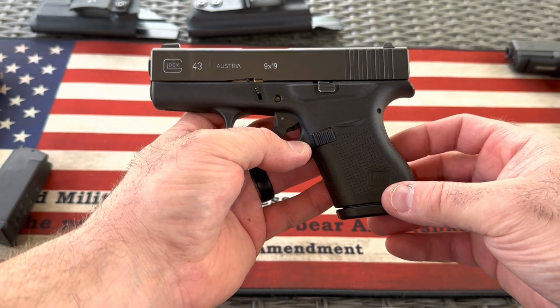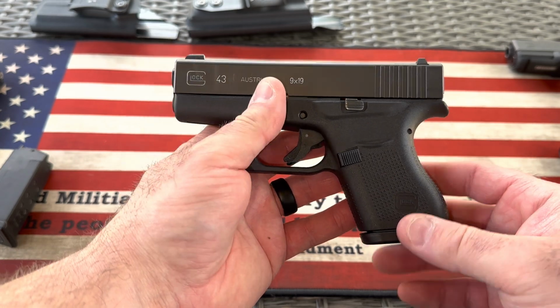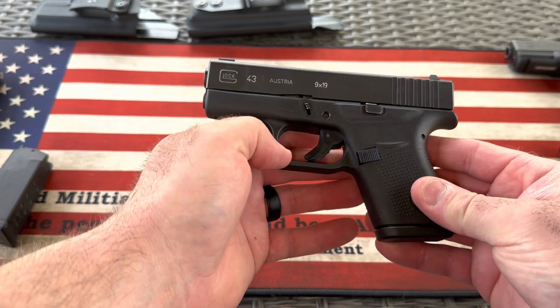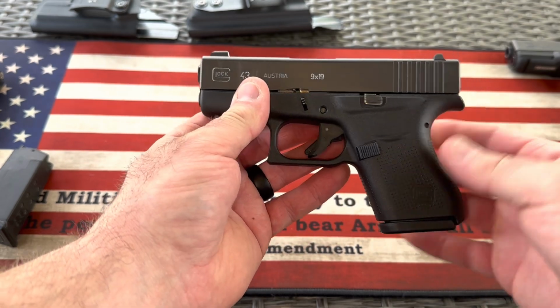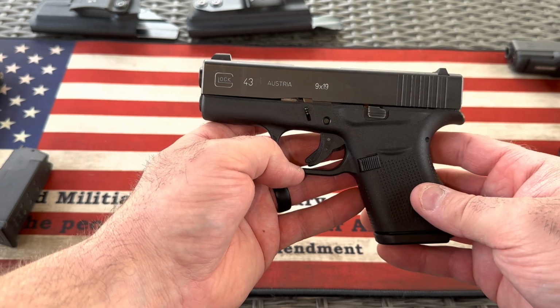Like I said, I have magazines with Pierce +1 extensions, and those are just fine. They just don't have a flush mount. They have that little bump out, which is fine. I can conceal that. 7+1, holding 8 altogether, that's great. But I just want to show why I think the Glock 43 is the best.